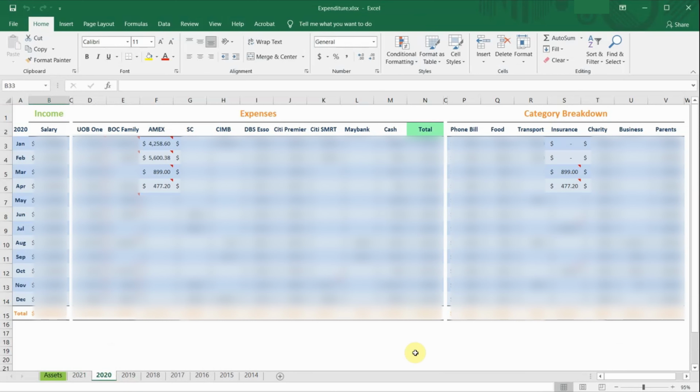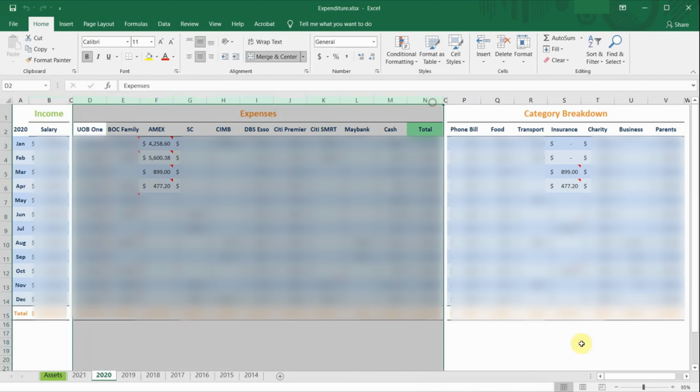At the end of every month, after I receive all the statements for my credit cards, I will start filling up this spreadsheet. Column B is where I input my salary. Column D to N is where I input the amount I get billed for each credit card statement. And because I've aligned all the billing cycles nicely, the statement I receive from each credit card is more or less reflective of what I spent for the entire month, plus minus 1 or 2 days.